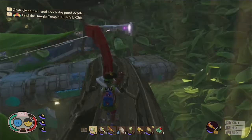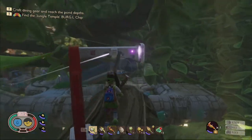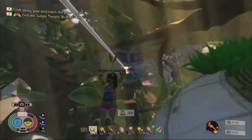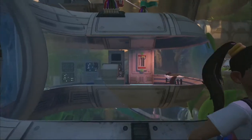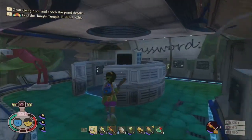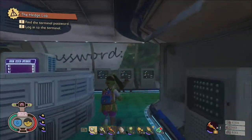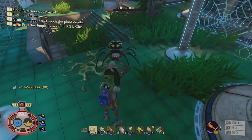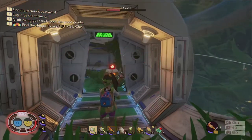This is the final zipline before you enter the Hedge Lab, so make any final preparations, and when you're ready, take the zipline into the breached lab. In order to gain access to the lab's control room and retrieve the BURG.L Chip, you will need to locate 4 password pieces that are scattered around the lab. Before you start your search, I highly recommend you eliminate the enemies within the lab and explore it to familiarize yourself with its layout.